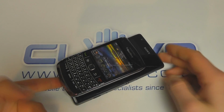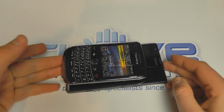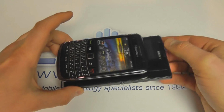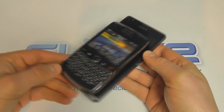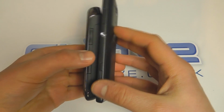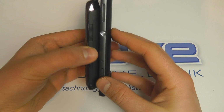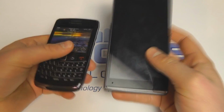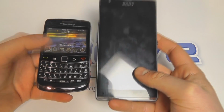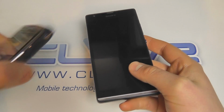as you can see there's quite a substantial size difference, but it's quite possible that you've used this for many years and you're now looking to go to Android and maybe something with a touch screen. So you can see in terms of width the SP is wider, but in thickness the SP is of course thinner. Weight wise, really not a lot in it, perhaps the SP just fractionally heavier because of the extra screen size on there.